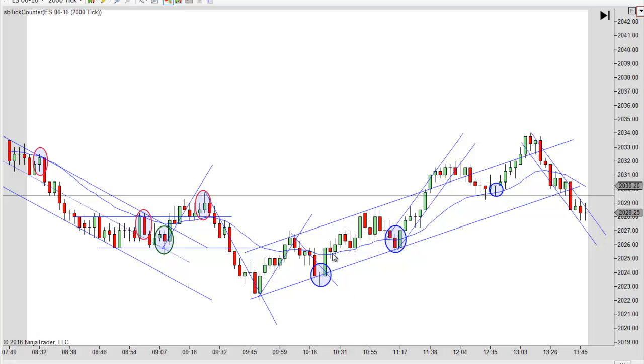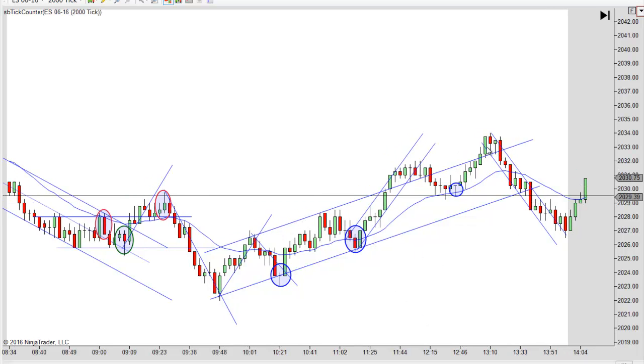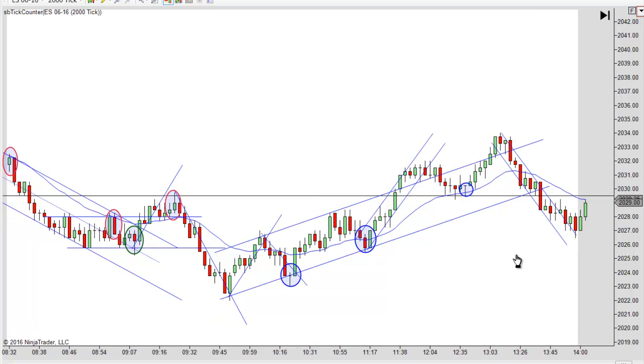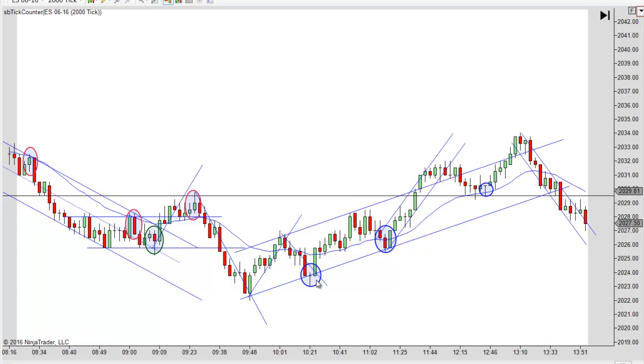And if you caught that one, you could have ridden this all the way up till you got a break right in here. Once we broke higher here and started to turn down, I probably exited here, and definitely here if I wouldn't wait for it to come back that far. I'd look for a new entry. But this was a great setup. Again, it's real borderline being green, but I like it for blue for these reasons.